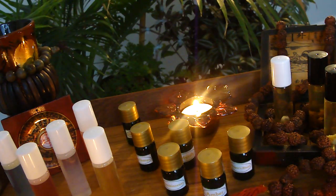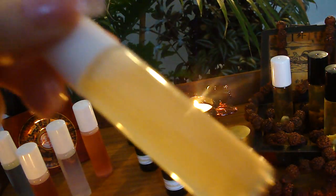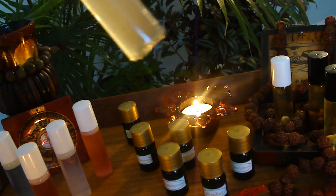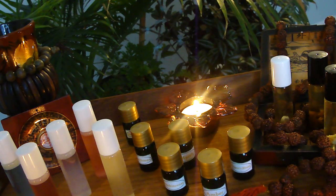The east is vanilla. We'll shake that up. Look at that. Isn't that gorgeous? I just love these, and they smell so good. That vanilla also has a little bit of sea salt and the pure, real vanilla in it. So that's for loving thoughts and just drawing all of that in, and it addresses all the issues that you would need east element for.